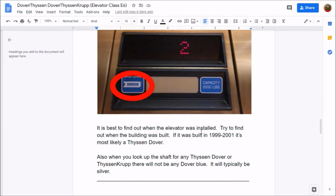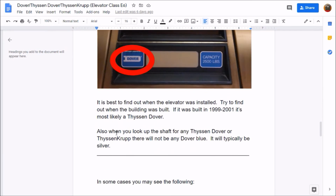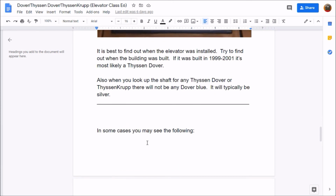So it is best to try to find out, like I said, when the building was built, 1999, 2001. And here's another thing. If you look up the shaft for any Thyssen Dover or ThyssenKrupp, there will not be Dover blue. It will be silver. They did not paint it in that case.